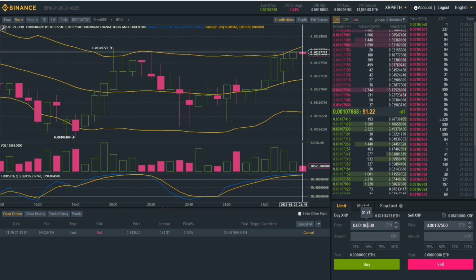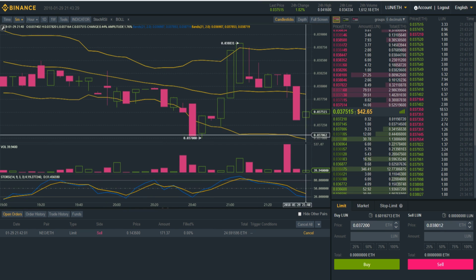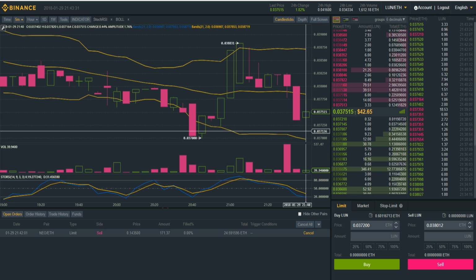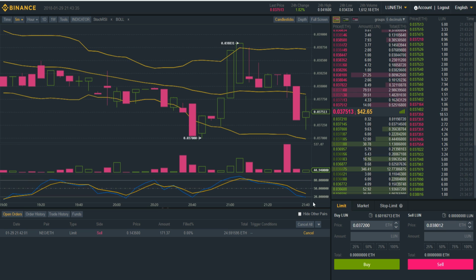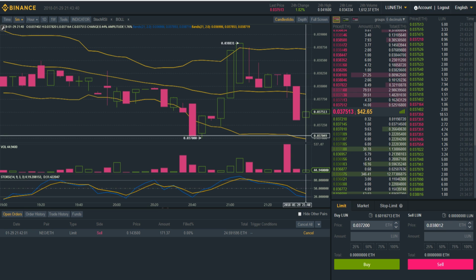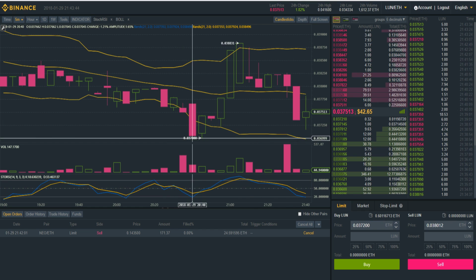$1.22. Still doing literally nothing. Oh, Loon, here we go. Loon's dropping. It's starting to build a green candle for itself, but it's still going down. If you look at the RSI, it should still be going down and hopefully meet way down here. I'm hoping if it gets down to 370, this might be a buying opportunity because that's where its lowest candle was just recently.